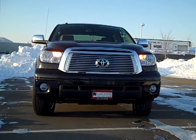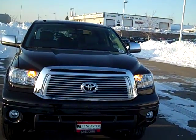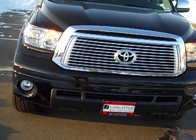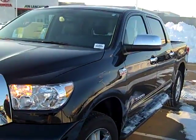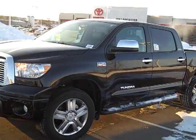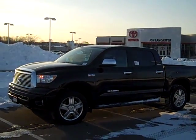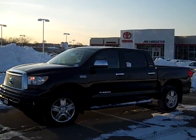Right away in the front of the truck, it's our brand new billet grille for 2010 that Limiteds and the Crew Max get. There's also sonar parking sensors on the corners. There's a new 20-inch wheel on the Limiteds. Chrome mirrors on the outside and chrome door handles. The mirrors are power adjustable, they're heated, and they'll fold in.